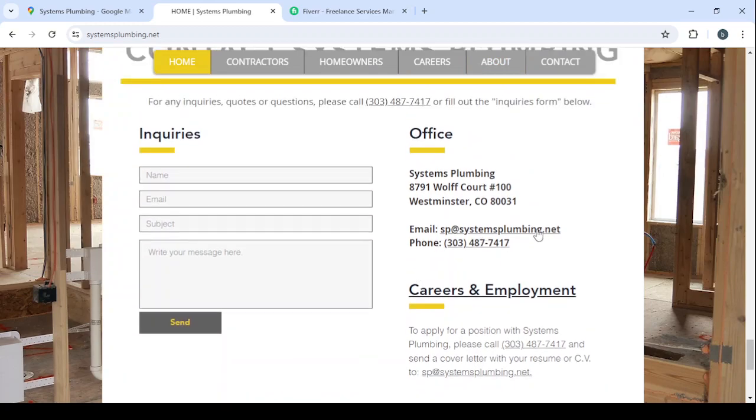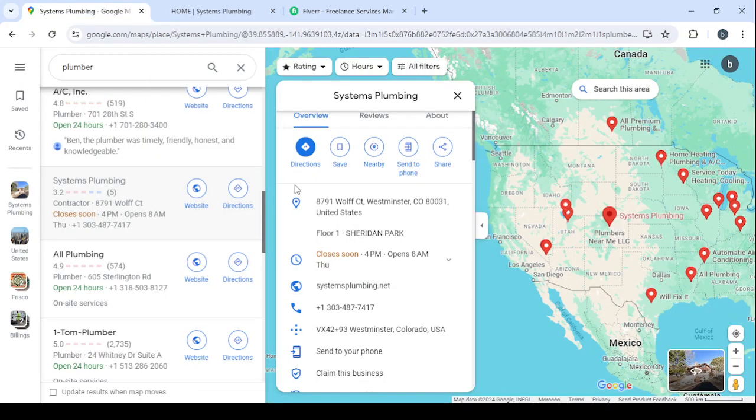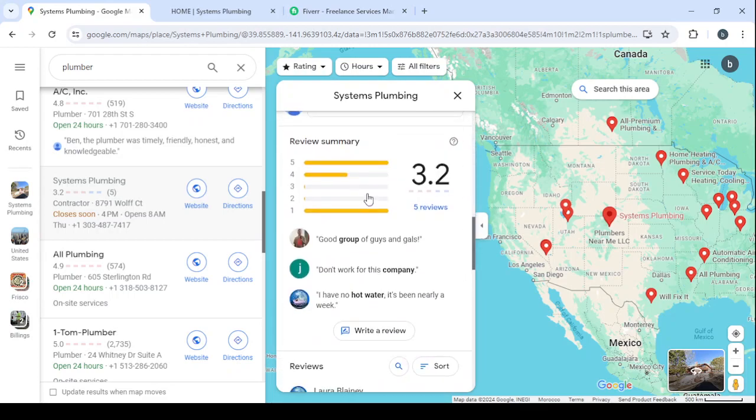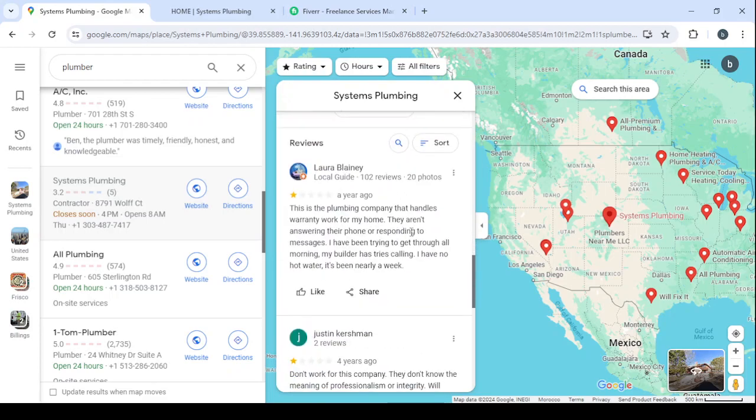Here we can find the email in here, so that's good. You can send the pitch by emailing them. So here let's go back to see all of the problems that they have. The first problem that they have is renovating their website, and also they have a lot of 1-star reviews.